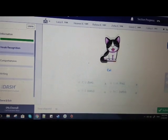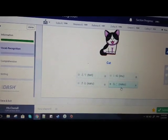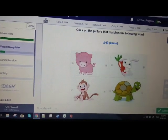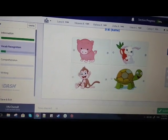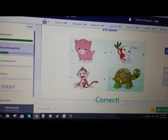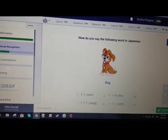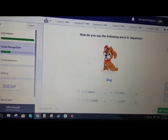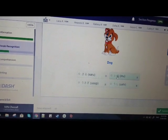How do you say the following word in Japanese? Cat. Neko. Click on the picture that matches the following word. Kame. Turtle, right? Yeah, I was really confused for a second there. I was going for the monkey, but wasn't monkey Saru or something? How do you say the following word in Japanese? Dog, which is Inu.